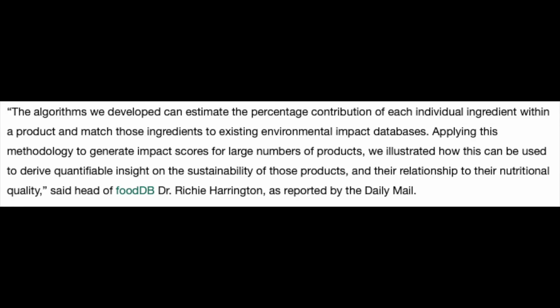Head of FoodDB, Dr. Richie Harrington, was reported as saying, "The algorithms we developed can estimate the percentage contribution of each individual ingredient within a product and match those ingredients to existing environmental impact databases. Applying this methodology to generate impact scores for a large number of products, we illustrated how this can be used to derive quantifiable insight on the sustainability of those products and their relationship to their nutritional quality."